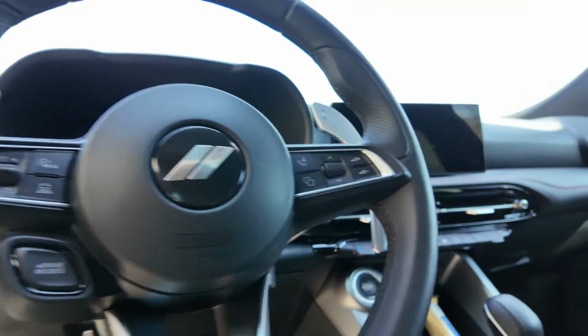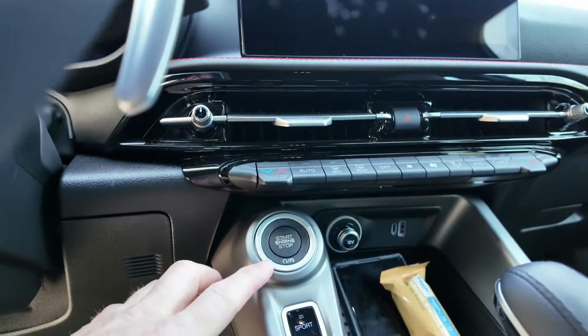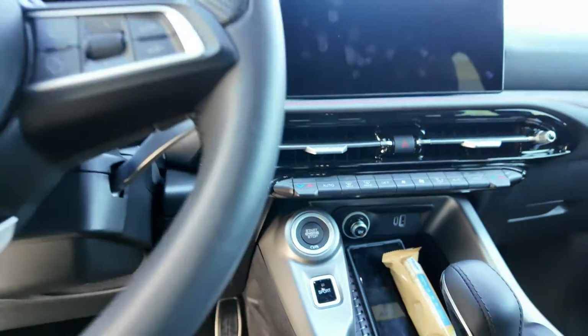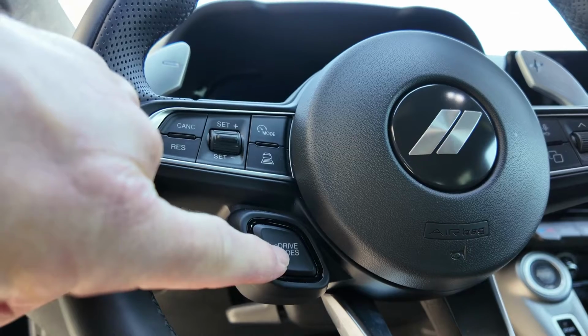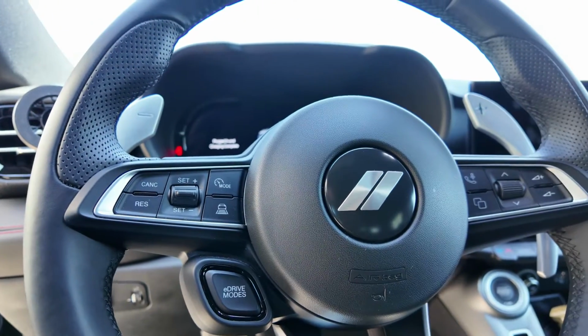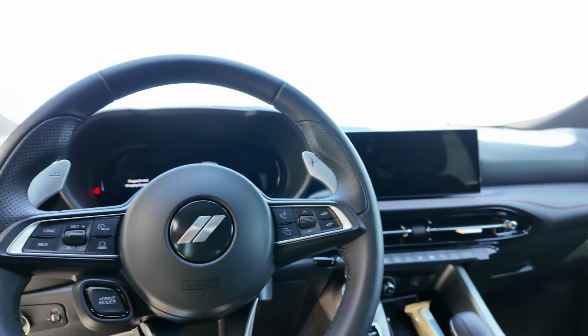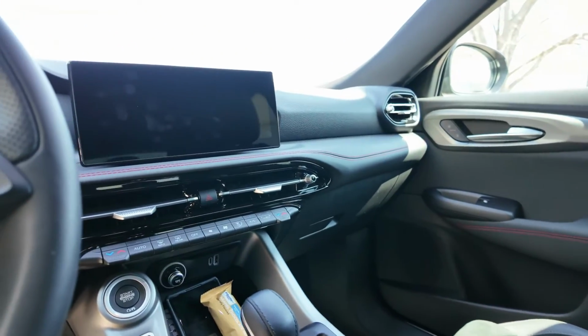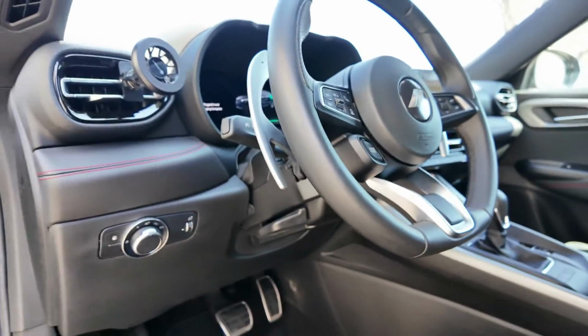One thing I noticed right away is right here, this was the drive mode switch on the Denali. This is the power switch here. The drive mode is here, but it's the power switch on the Denali. So that's just a couple differences right there. Other than that, a lot of it looks very similar to the other one, which is kind of expected.